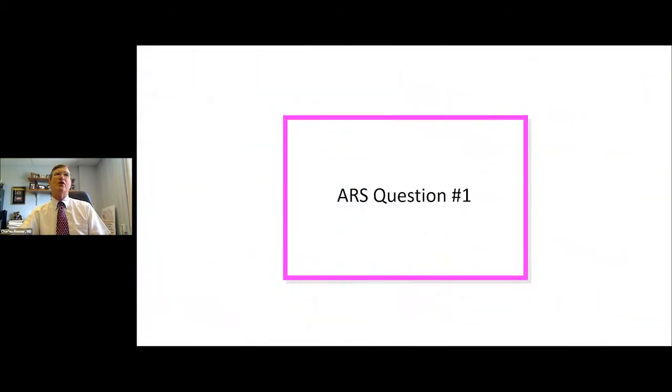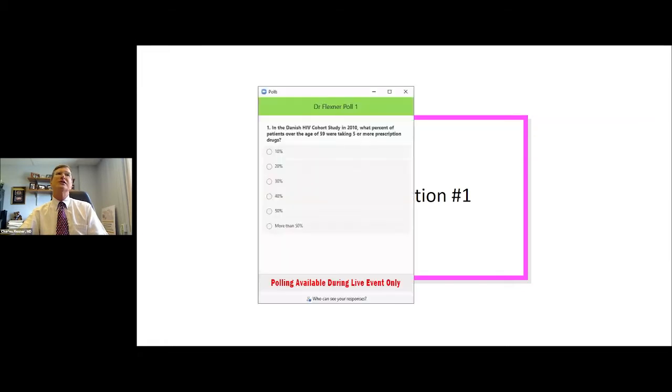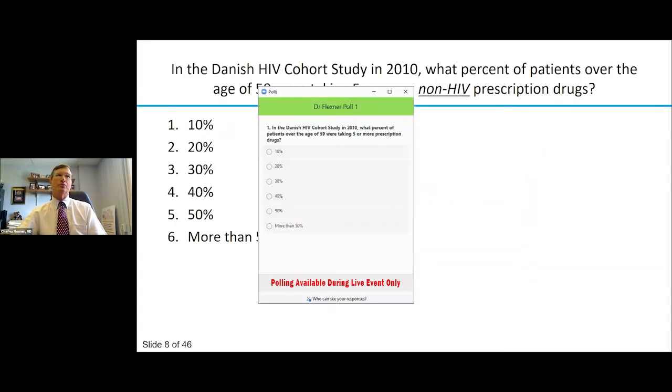So this leads me to our first audience response question. We're going to have several of these embedded in my presentation. So Stephanie, if we could flash that. In the Danish HIV cohort study in 2010, what percentage of patients over the age of 59 were taking 5 or more non-HIV prescription drugs? I'm asking you about the non-HIV prescription drugs, not the HIV prescription drugs. So Stephanie, let's give people about 10 seconds to answer this question.